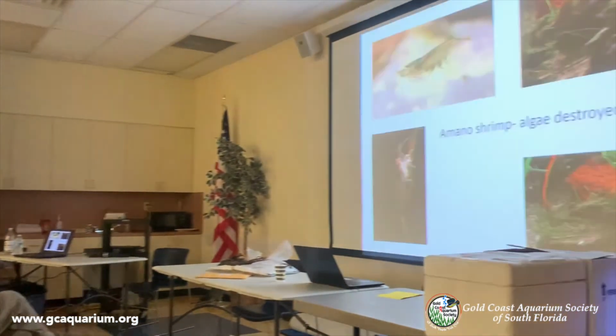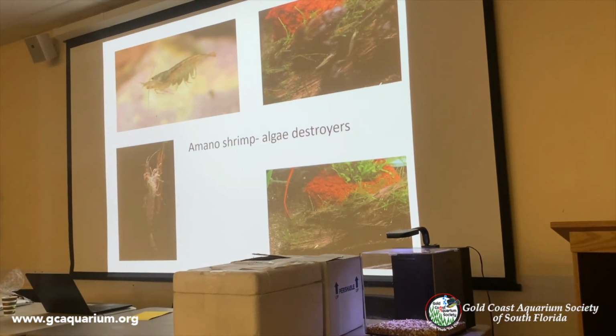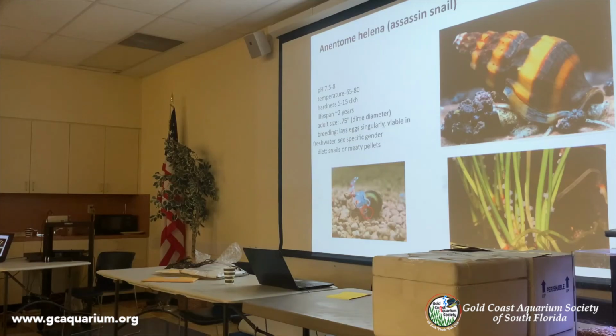I keep an Amano-only aquarium. It can have anywhere from 30 to 300 Amano shrimp in it. They are only fed the plants that need to be cleaned. If you add them to a display aquarium where you're feeding your fish, they're not going to eat the algae before they steal the fish food from all the fish.